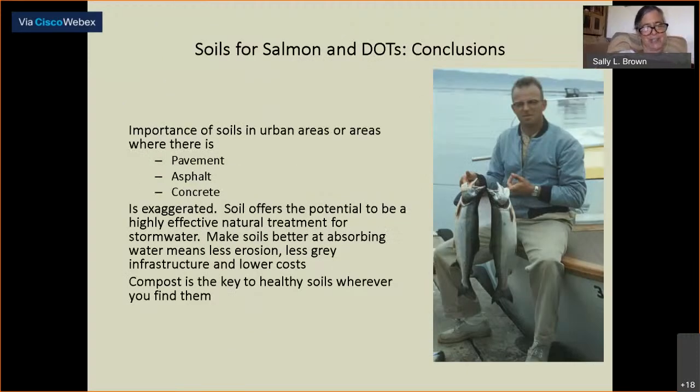Okay, last slide here. This is my father-in-law who was catching salmon when I was back in Brooklyn and didn't even know what salmon were. I was big on bluefish growing up.